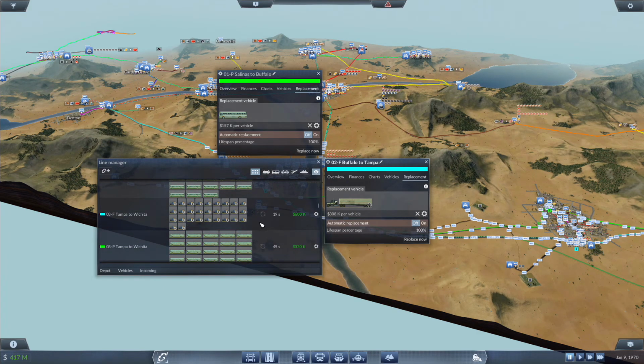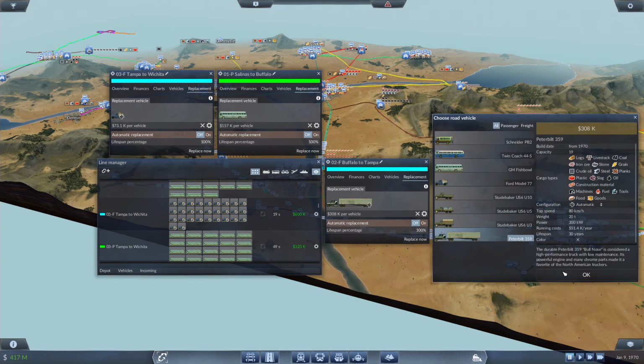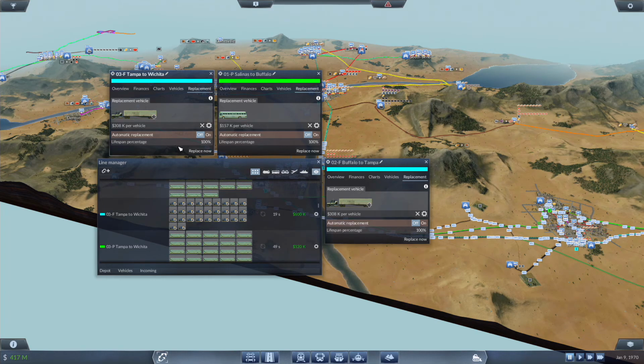Yeah, when it comes time to upgrade, it is going to cost you a lot of money. But if you've been setting up your lines right, you will have made multiples of whatever the next vehicle is going to cost. So don't be concerned about upgrading. Because, like me, I have $417 million that I don't have any other use for.